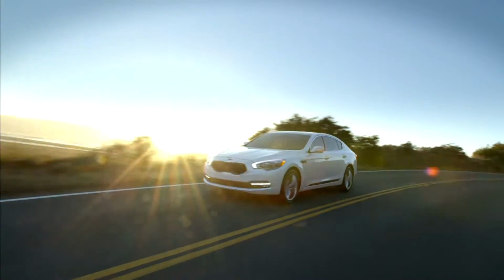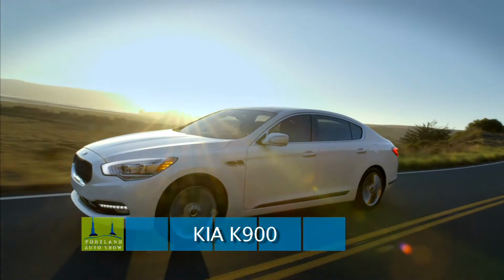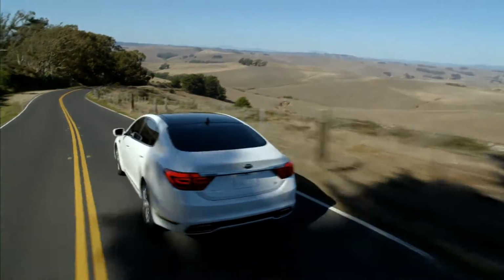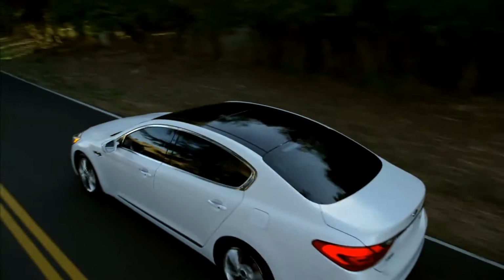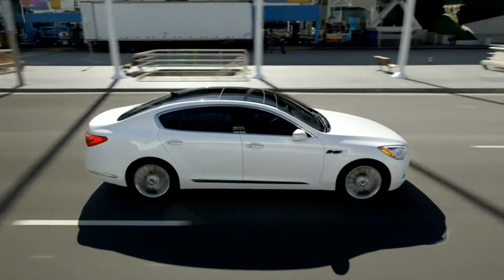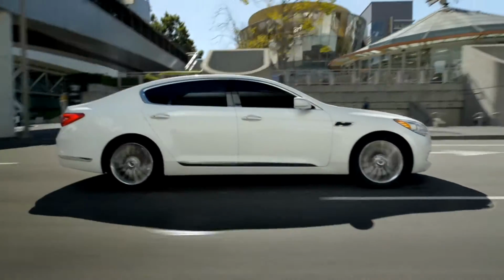With a starting price of $54,500 and a combined gas consumption of 18 miles a gallon, the new Kia K900 is about $20,000 less than some of its European competitors. The K900 is definitely fit for a king. Kia has become known as the challenger brand in America, breaking down ideas of what we thought a luxury car was and showing us a different road.